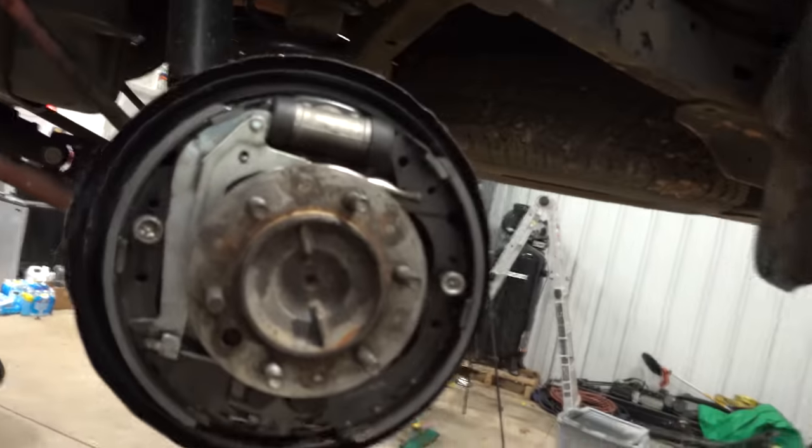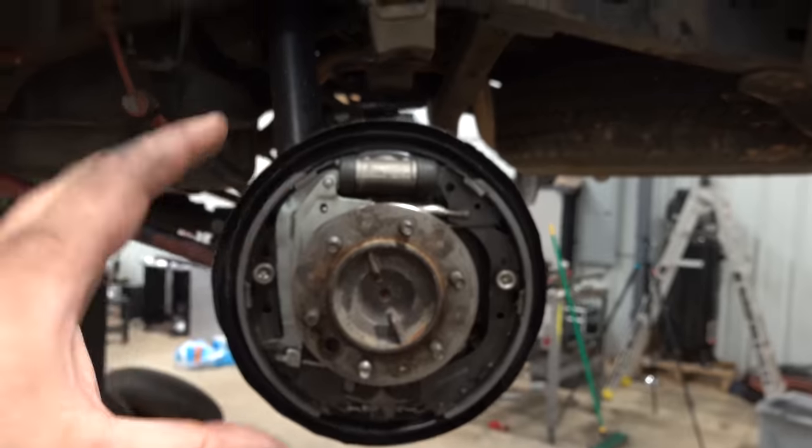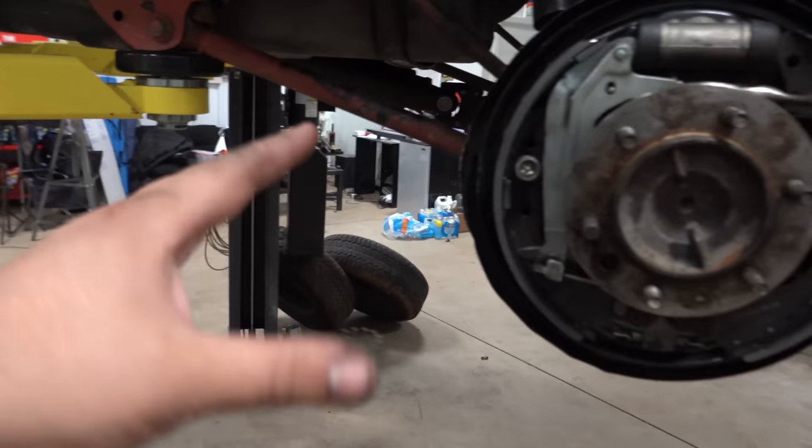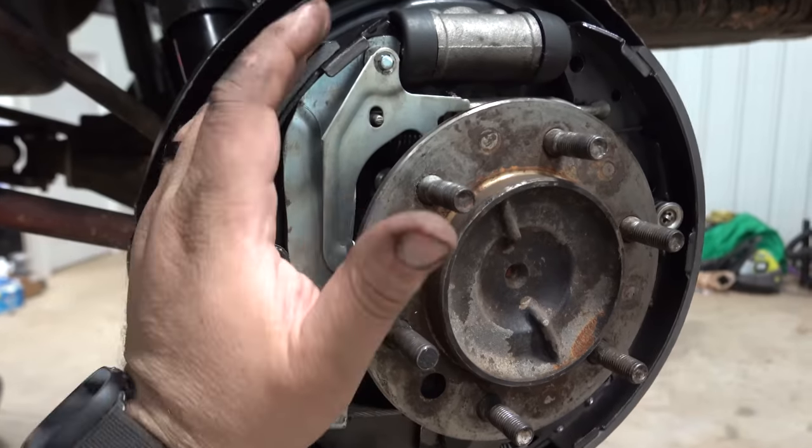There's service life built into these parts. You don't just have to replace them. You can machine them a couple times, and we've got that going on. So as soon as I get them back, I'll be able to get the rear brakes on, bleed brakes, set the thing on the ground. I'm excited. That should hopefully be later today.